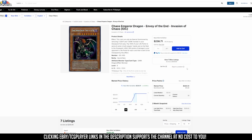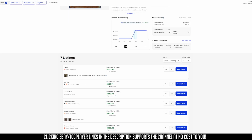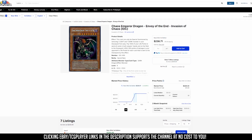And I'll finish off with the iconic Chaos Emperor Dragon, just because I always talk about this card. Even though there's all this, it seems like vintage is actually doing quite well. Chaos Emperor Dragon, it's available here. A random grading company, 8. I don't know how near mint that actually is at 200. And then there's 240, 250. I think it's pretty healthy to have it in the 200s. But there's so much cheap stuff out there that looks really nice.